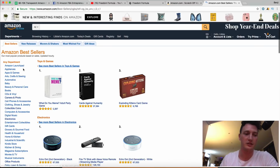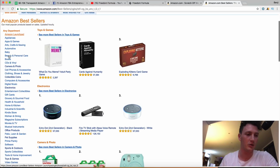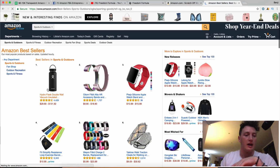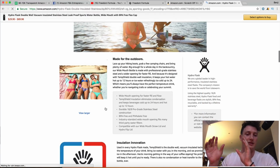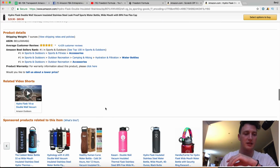To see all the categories that have a number 1 ranking, you can go back to all departments, and you can see all these have products that they rank against each other. So they don't rank across categories, but everyone in the same category gets a rank between 1 and say a million, or whatever the last product is. So sports and outdoors. This Hydro Flask is the number 1 ranked in sports and outdoors, and it's different to the toys and game ones. You can't compare how well that toys and games number 1 product is compared to the sports and outdoors, but you can compare them within a category thanks to bestseller rank.